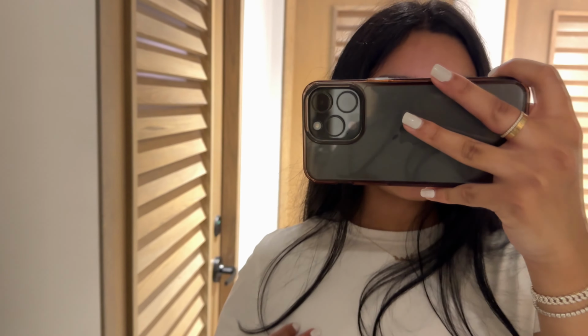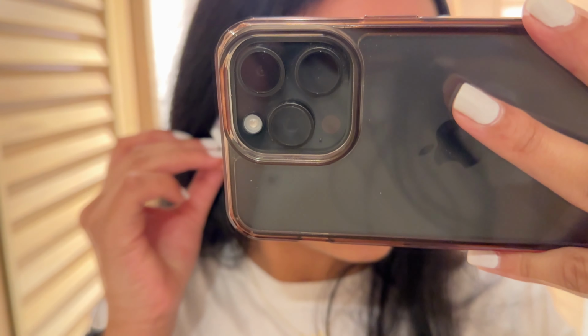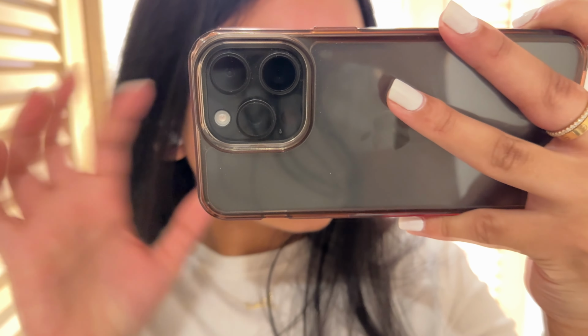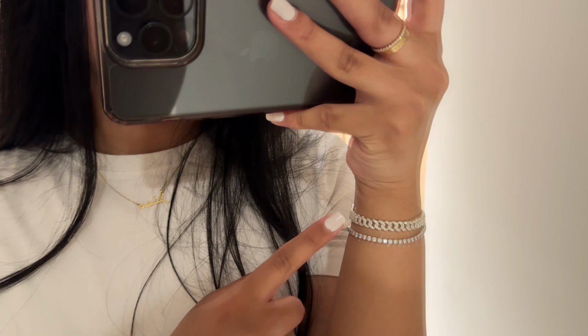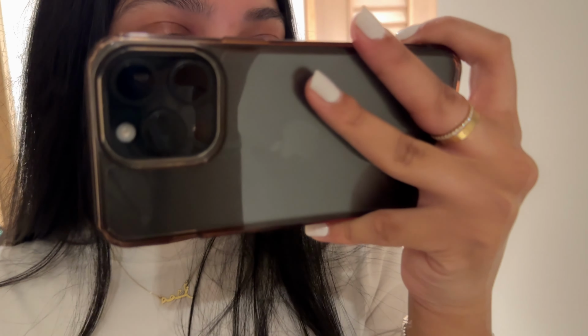For jewelry, I just have on some basic studs, James Allen. These are 0.50 each, so 1 carat total weight. And then I have my name in Arabic. These two bracelets are from Pandora. I have a Cuban bracelet, basic tennis bracelet. For rings, I just have a Cartier.